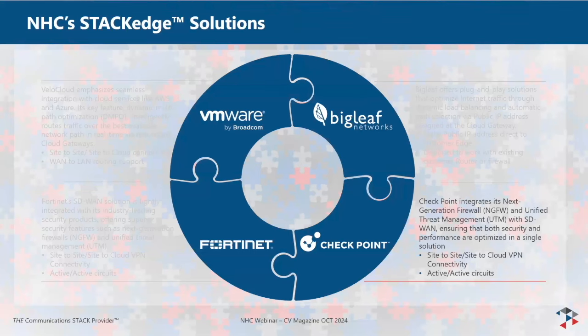Both Checkpoint and Fortinet accomplish SD-WAN in a very similar fashion, where they're using application layer inspection, deep packet inspection, to do the traffic steering using active circuits. It's not quite the same as what we see with the SD-WAN providers, where you're really looking at an aggregated tunnel using that dynamic path optimization and getting true aggregated bandwidth inside an encapsulated tunnel. They're using active circuits to accomplish this. So it's not quite as elegant as some of the traditional SD-WAN, but they accomplish the same thing.